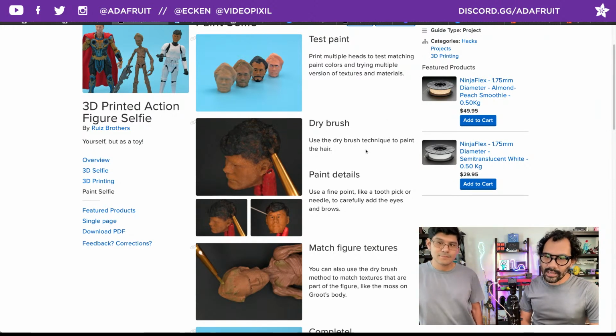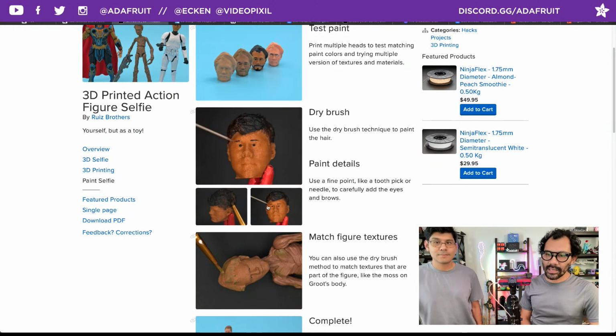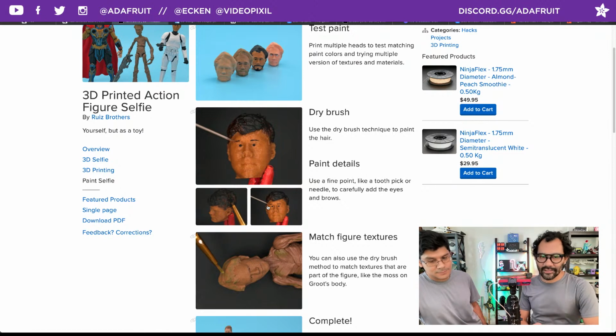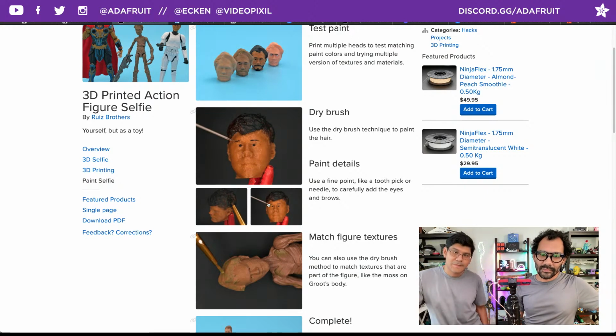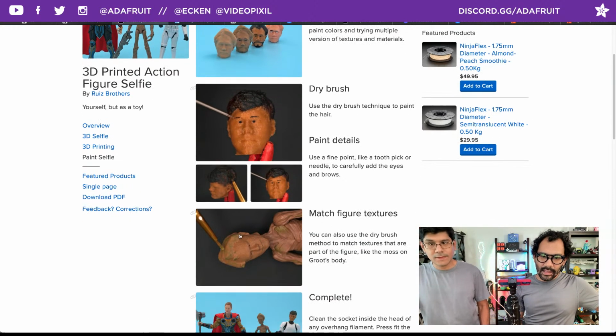For the eyes, we use something like a toothpick. I actually used a needle because of how fine the detail is in their pupils. One tiny little pin drop of their pupil. And then techniques on PLA.